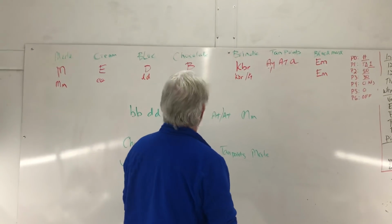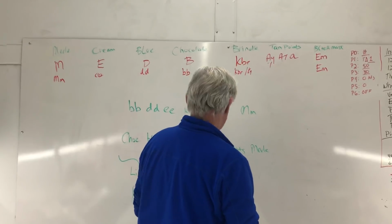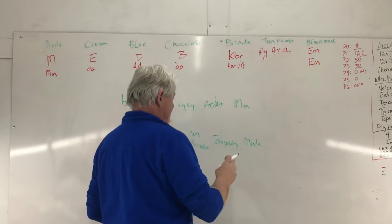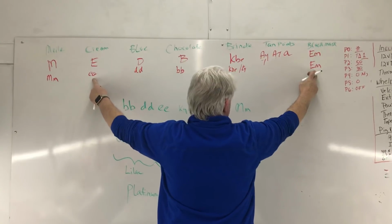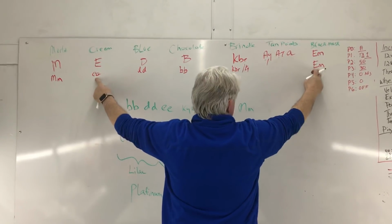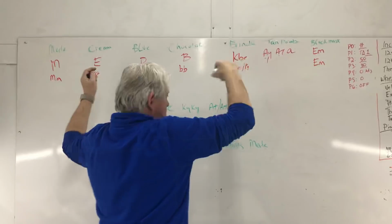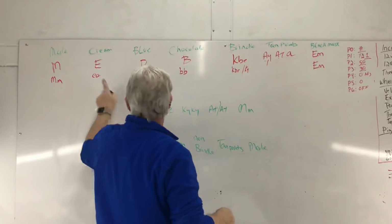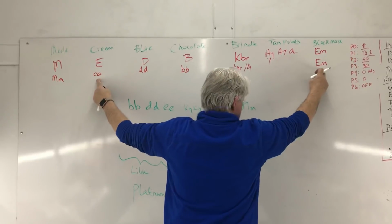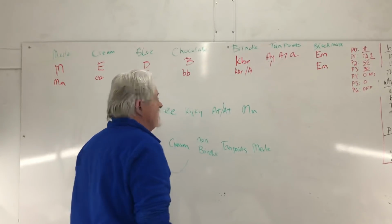So there's something else we didn't put in here, was the black mask. It's funny how this works. These 2 work together, these E's and EMs. If a dog's cream, it can't have a black mask. So there's some reasons for that. I don't want to go into that now, but basically this dog can't have a black mask because you can never have a cream mask, a cream dog. It's EM, EM. But it can carry the black mask?